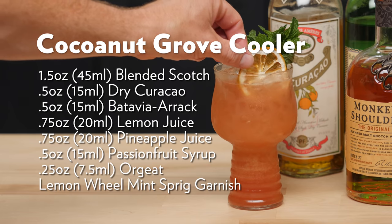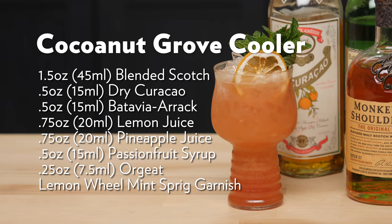It seems like it really packs quite a bit of a punch. It's definitely one of those drinks where you drink it and you're like, oh, this is good. And you just down it and then you're very, very drunk, which you shouldn't do. You should drink responsibly. So there it is, guys, the Cocoanut Grove Cooler.